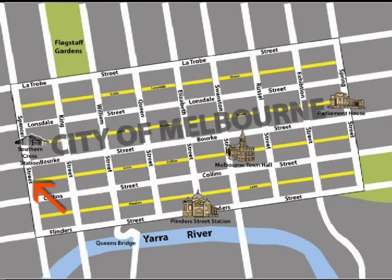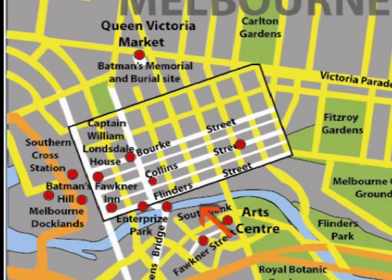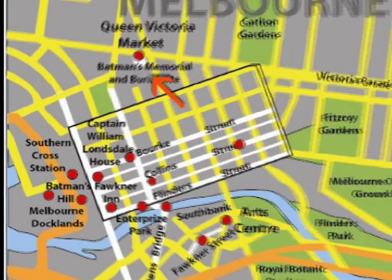The corner of Spencer and Little Collins Streets, close to where Captain William Lonsdale had his first house built. The railway viaduct near Spencer Street, the site where Batman's Hill was located. Collins Street, which marked the extent of the earliest formal development. Shopping and restaurant complex, the area where Fawkner moved to after his agreement with Batman. The Victorian Arts Centre. Fawkner Street, named after John Fawkner. Victoria Market, on the site where Batman was buried. His memorial is in a corner of the market car park.